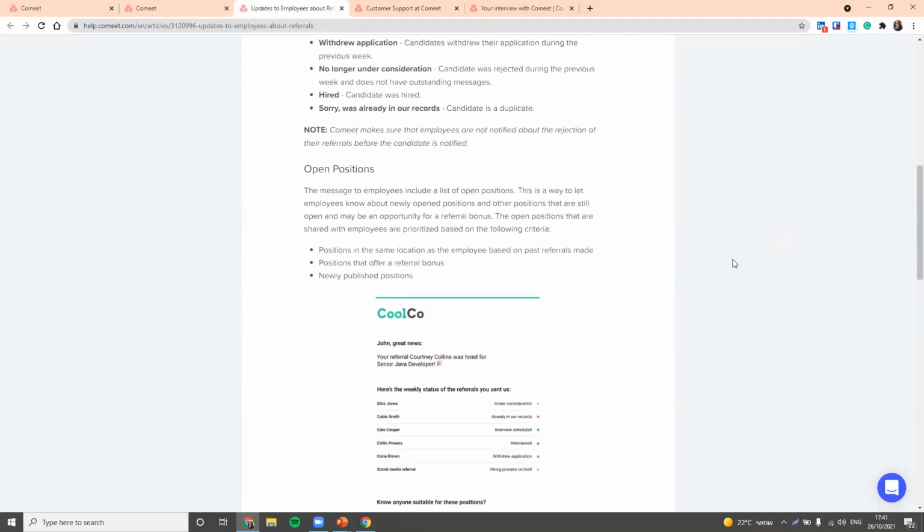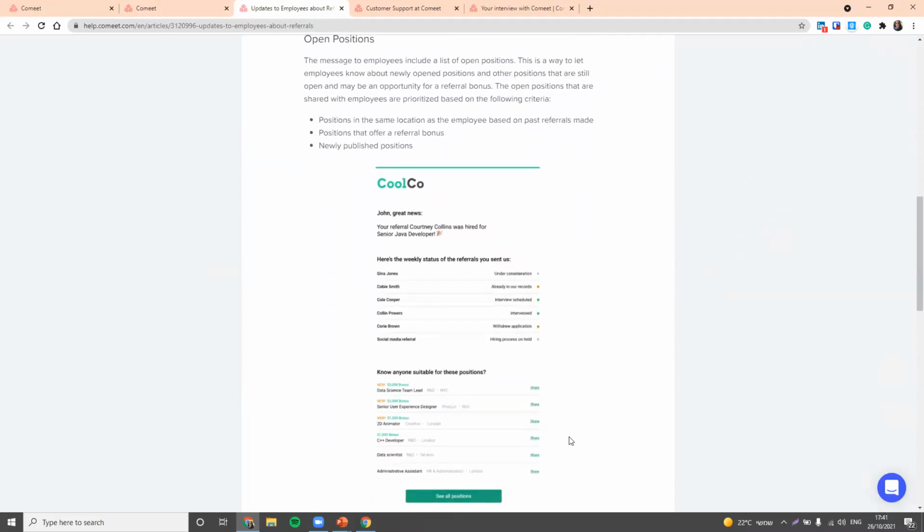And the email that they receive will also include different positions that have been opened, the newer ones, the ones with the higher referral bonus. So you're continuing to encourage your employees to send in their referrals while also keeping them in the loop and updated.